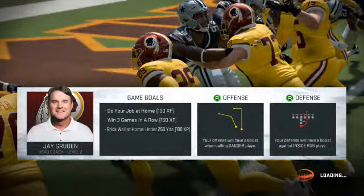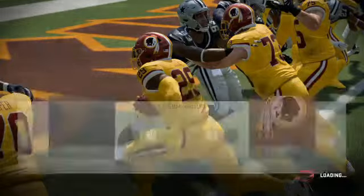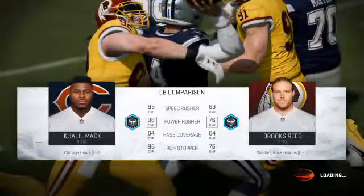Ladies and gentlemen, are you ready? Are you ready? Get ready, dog.